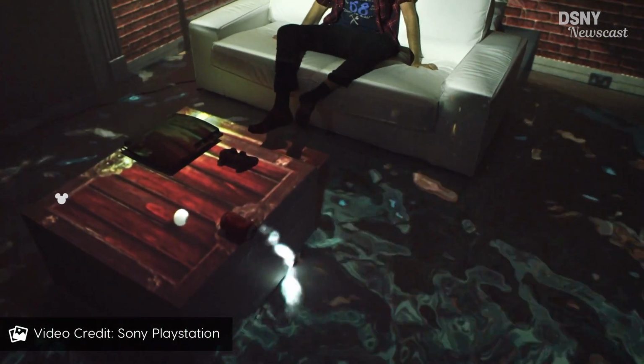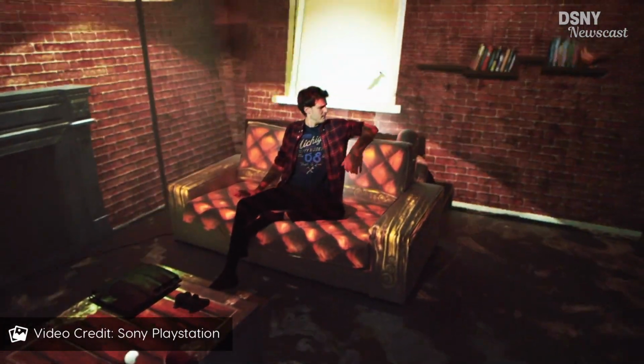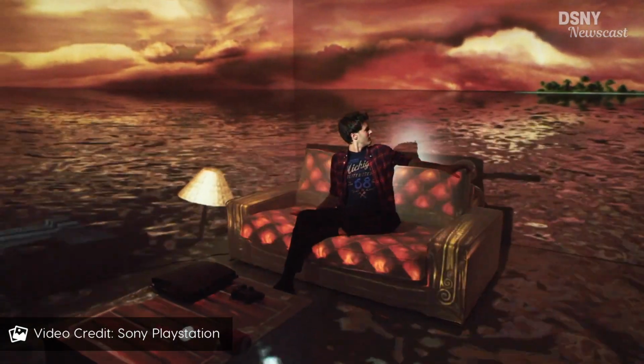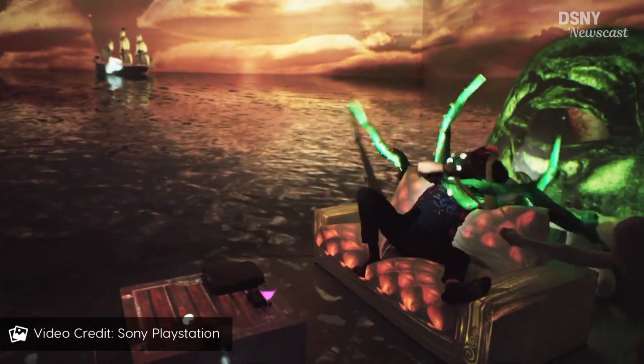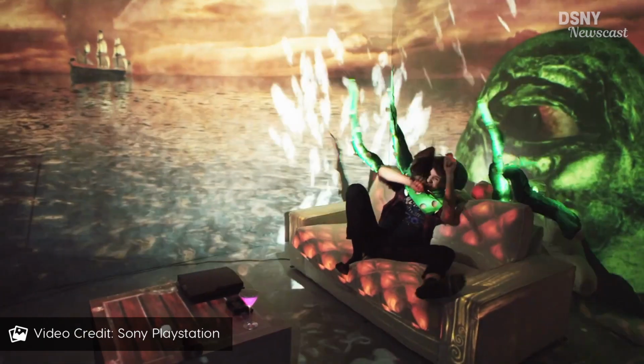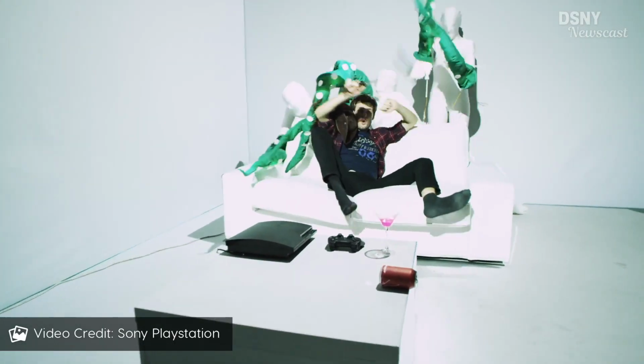Now, the way this technology works is very complicated, but essentially every colour, texture, and shadow is created from the perspective of the viewer's eyes, which works perfectly for a Disney attraction, as the guest will be viewing the projections from a fixed position that the Imagineering team have created for that guest.